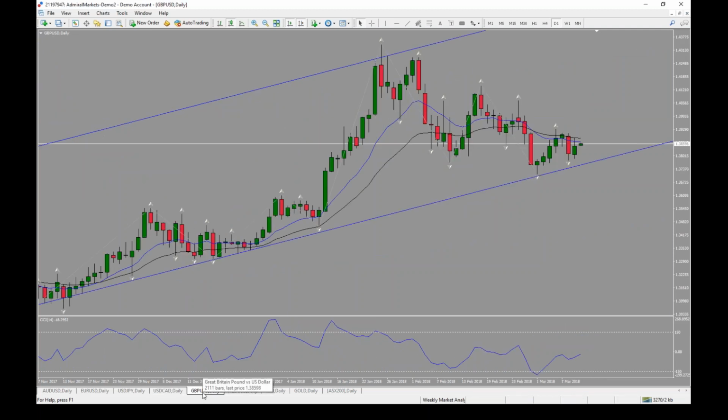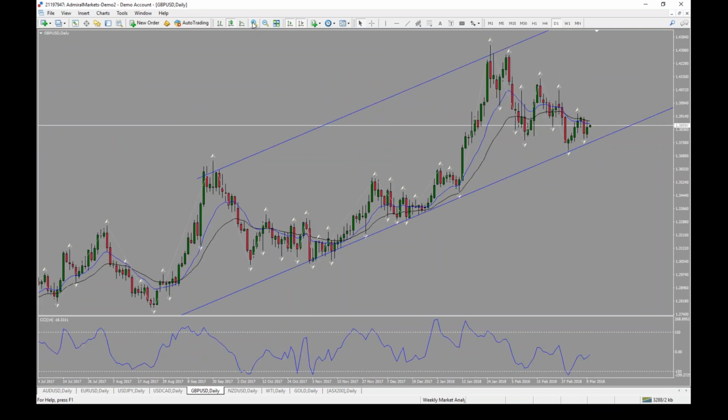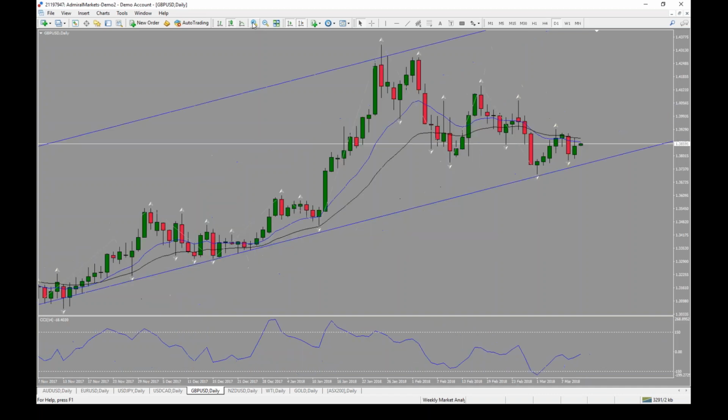Let's have a look at the pound US. Now, at the start of the lesson, I mentioned that the pound US is starting to tighten. Okay, so let me just have a look. It's not the prettiest looking channel, but I'll look at that in one moment. What I was talking about was this triangle over here. We're getting ever more into a tight situation. Usually when that happens, either we're going to break in that direction or in this direction. It is getting tighter and tighter and tighter.